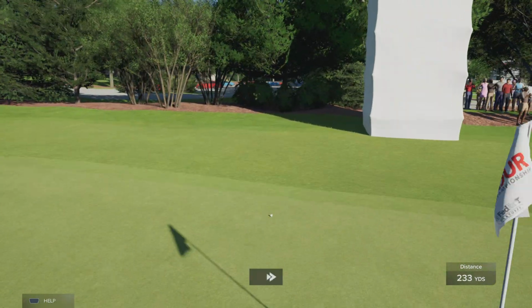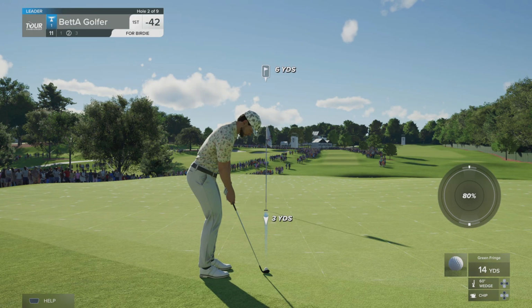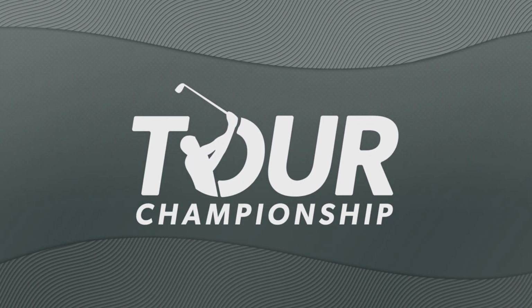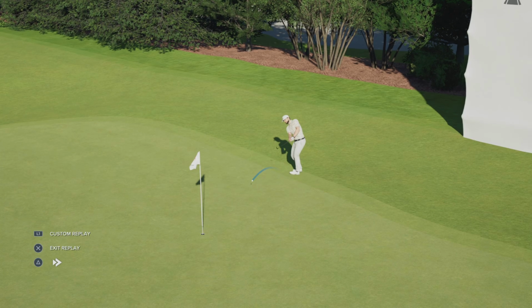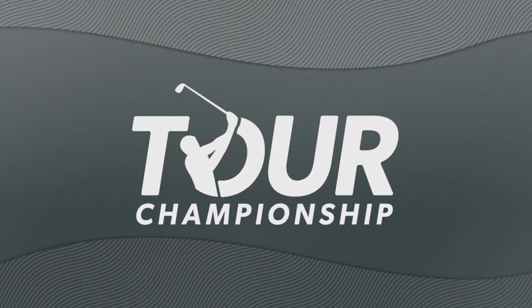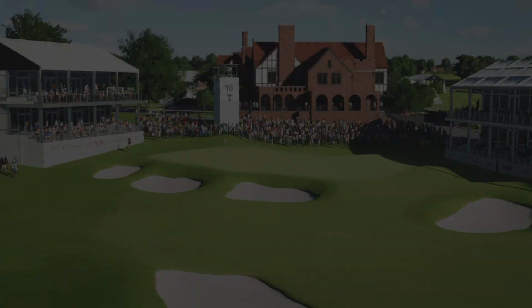This is a hybrid. Looking to get up and down from here. Oh, he hit that perfectly as the chip goes in. Oh, gotta love it. Chipping in for birdie. Nothing better. No change atop the leaderboard after that hole.